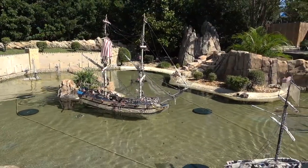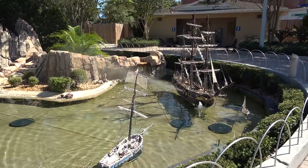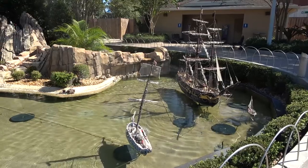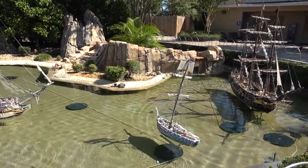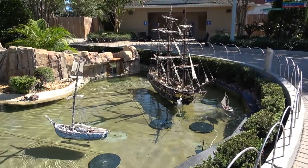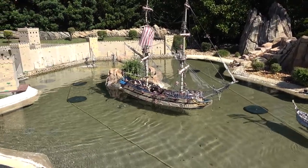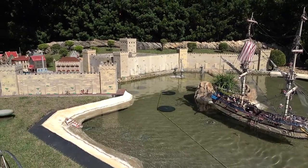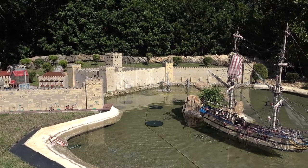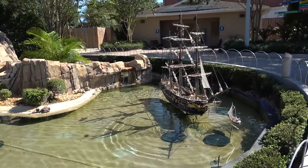Alright guys, last little thing I want to show you in Miniland. Little pirate ships here, which is cool. They're kind of fighting each other. I do like this little area. I think it's cool. These little ships actually used to spin around on their little tracks, but they don't seem to do it anymore. They're just kind of planted now. But yeah, I like this. You can see they're also fighting the little fort over there. Anyways, pretty cool. I like it.